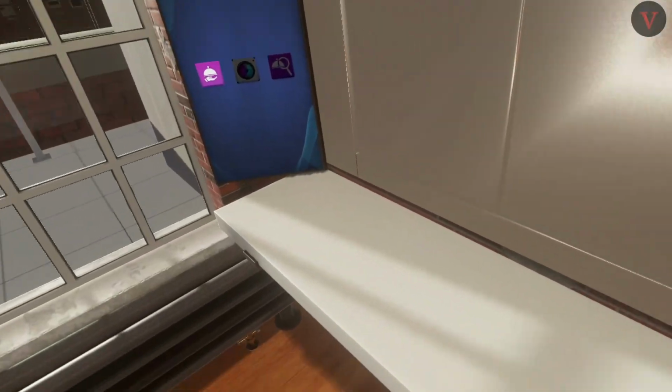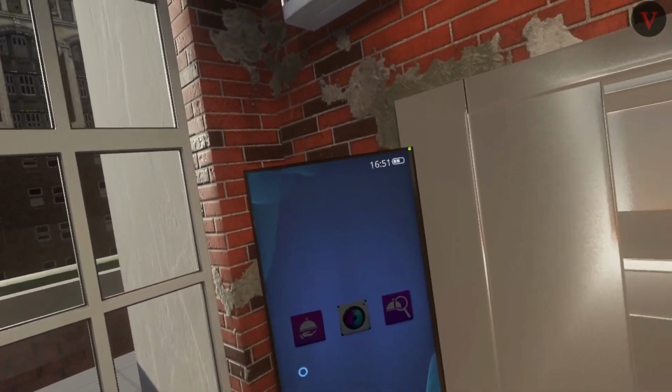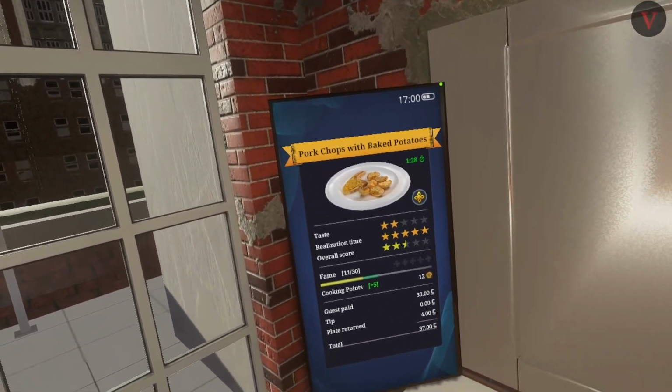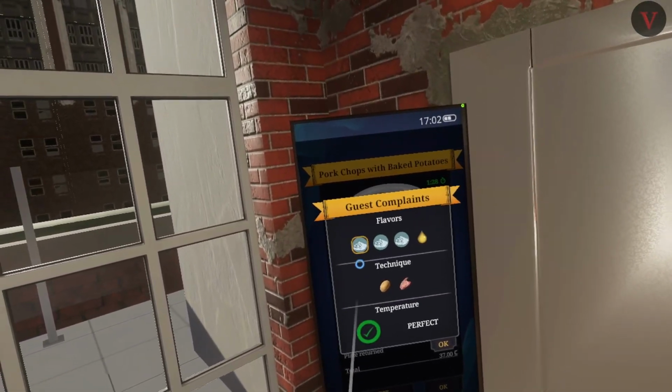Well, the raw, no, wait a minute, I guess the raw food did hit the table, hit the floor at once, didn't it? Two stars of taste. Overall score of 3.5. Darn it.